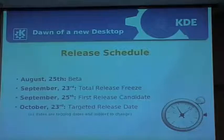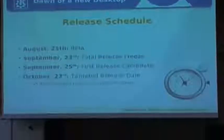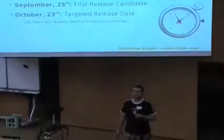Of course, we are a free software project. We are right now not doing time-based releases, but we're doing feature-based releases. Obviously, we cannot release KDE4 before some of the applications just work. So.